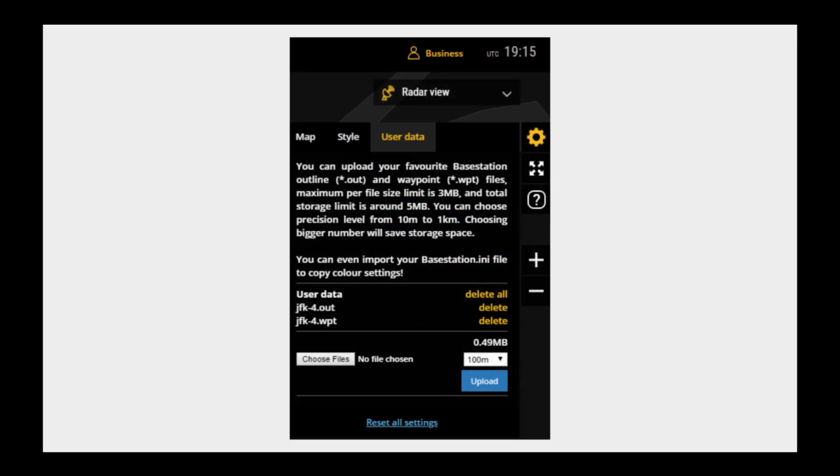Okay, so I switched to Google Slides to make this presentation a little bit easier. I'm going to be switching between a couple of different programs to show you how to format the SCT files into these OUT and WPT files. So going back, looking at this user data tab under the settings, under the radar view, looking again at the instruction, you can upload your favorite base station outline, OUT, and waypoint WPT files. And it goes on and talks about maximum file size, so on and so forth. The key words here are base station outline and base station waypoint files.